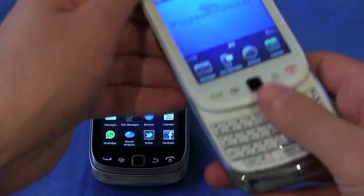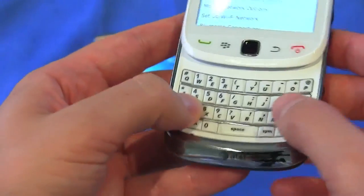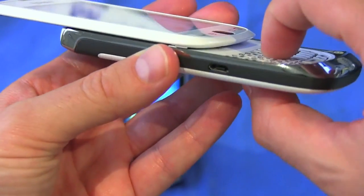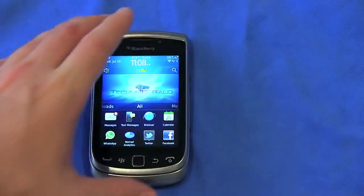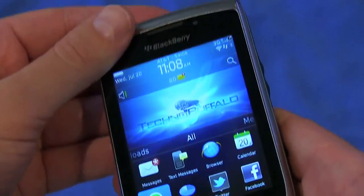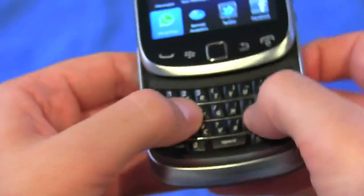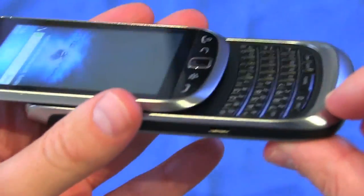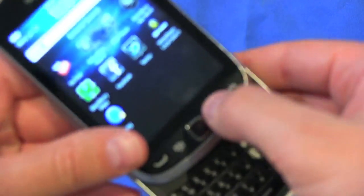If you go ahead and take a look at the keyboards, one of the knocks I had on the keyboard was that there wasn't much key throw as you're using the Torch 1, certainly because of a slider, there's not much room. So you didn't get the sort of clackiness that you're used to on, say, a Bold 9800 or one of those type Bold series. However, if you look at it on the Torch 2, the keyboard has much, much, much more throw. Unfortunately, you can't see that on camera, but the keyboard just feels much better. Certainly true to its Bold lineage. So if you're thinking about getting a Torch 2 versus one of the upcoming 9900s or the CDMA version, this keyboard is actually quite outstanding.